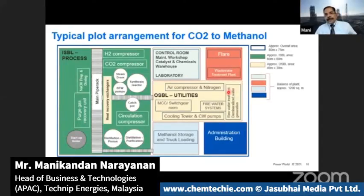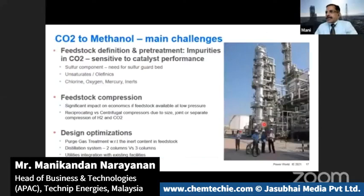Now, there is no showstopper. There are catalyst vendors, there are licenses available. Many types of catalysts are available. So there is no showstopper here. What is only required is the funding of these projects, so that they can see reality. Now, moving to the next slide.